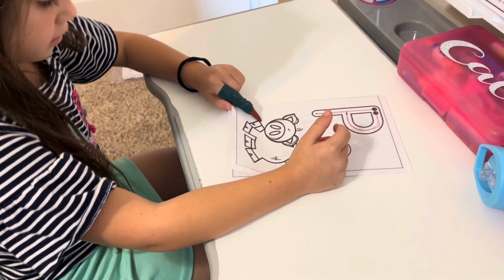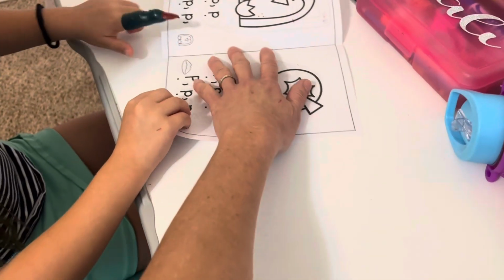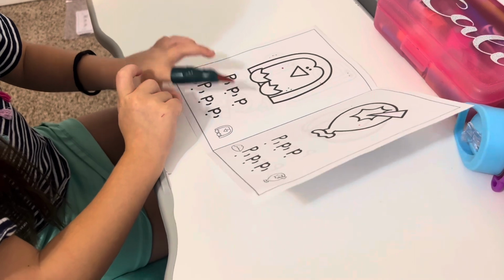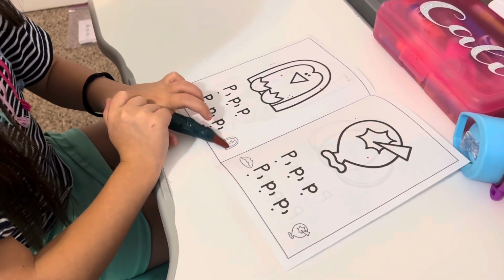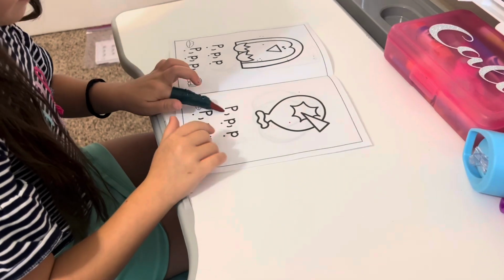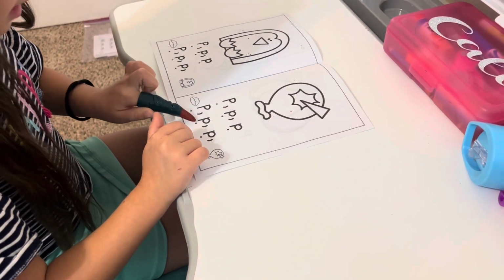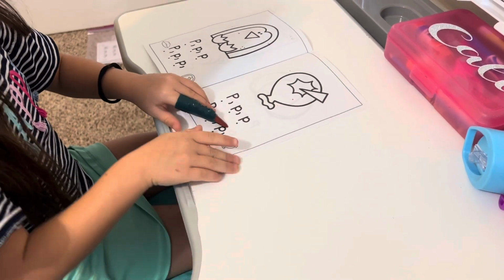Okay, open up your book. Let's show how you read. Okay. P, P, P, P, P, penguin. Awesome, and I loved how you made that sound. P, P, P, P, P, pop. Excellent. One more.